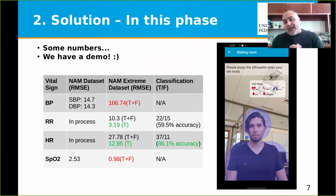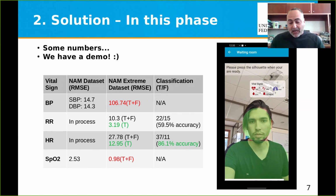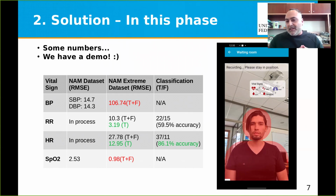Nevertheless, we were able to make a full system interacting with elderly people with a very simple interface for acquiring the videos for processing. They only have to position themselves in this kind of image. I don't know if you can see the video. I hope so. Yes. Good.